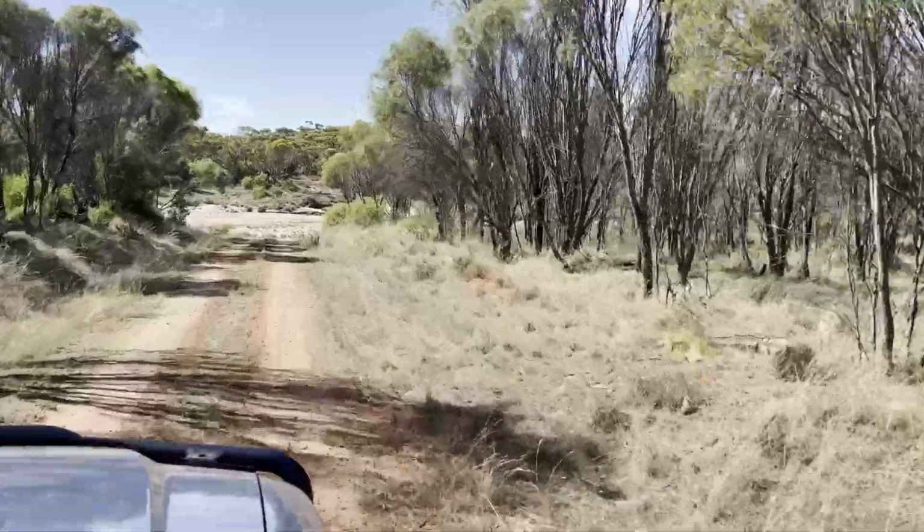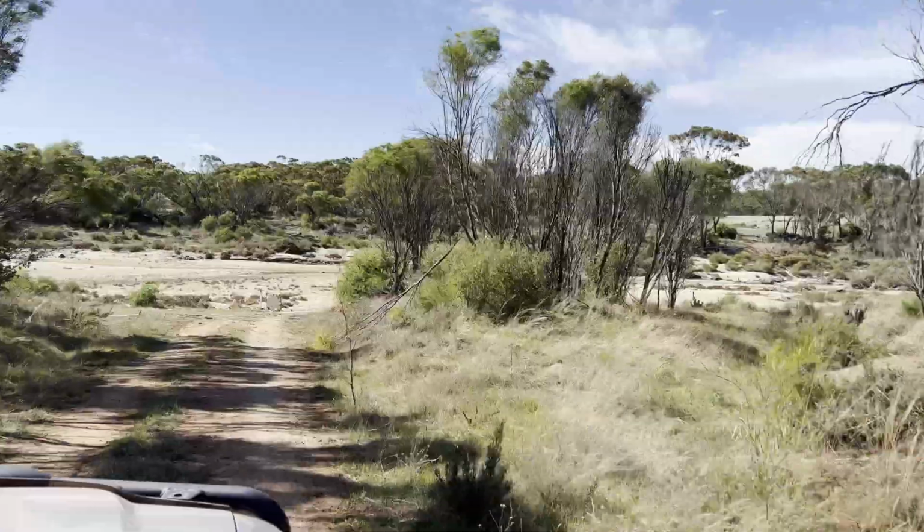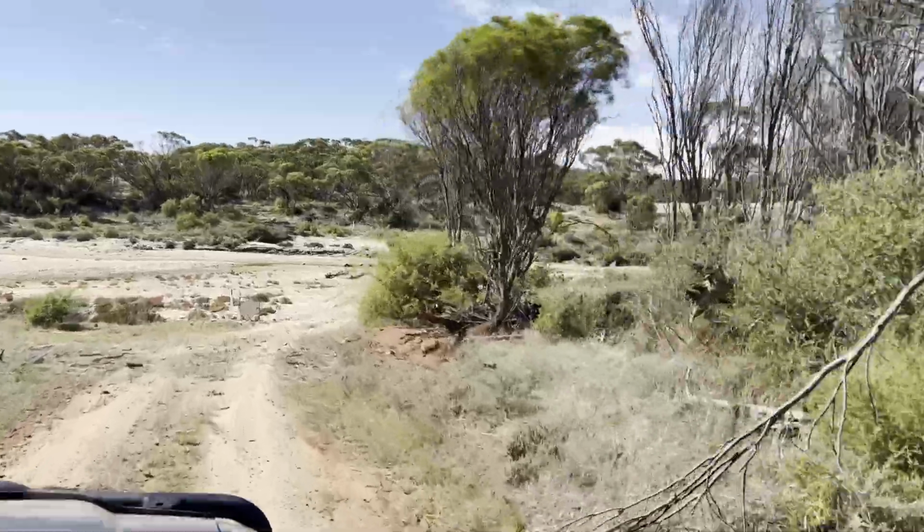Leaving the grave, we cross over the Phillips River, which can be impassable in the wet, and head into Ravensthorpe.